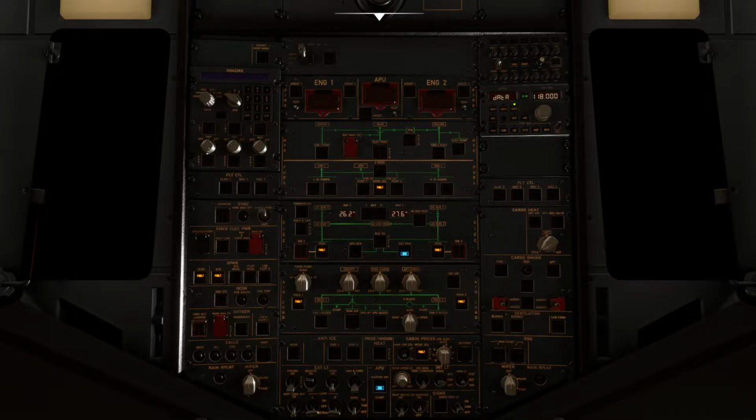Let's go top left. We're going to start the IDs. So, number one first, number two, and then the middle one is number three. It's not the order you might think, it's not left to right. Excuse that coming up at the bottom there. I'm just going to turn up the brightness on this. Let's put that up to middle. And let's start the APU. Okay.